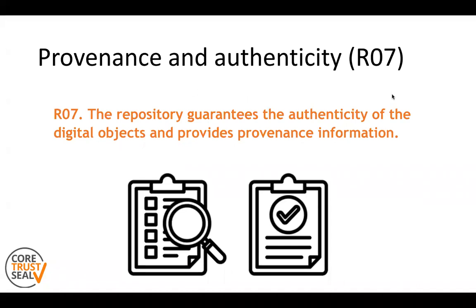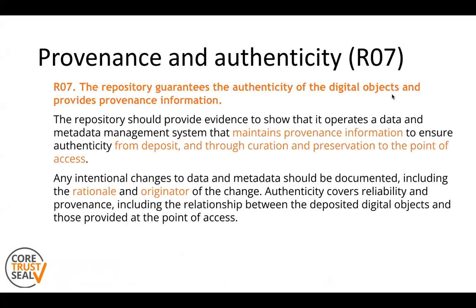Requirement number 7 covers provenance and authenticity. The repository guarantees the authenticity of the digital objects and provides provenance information. So what does this mean? This means that the repository should provide evidence to show that it operates a data and metadata management system that maintains provenance information to ensure authenticity from deposit through curation and preservation all the way to the point of access.